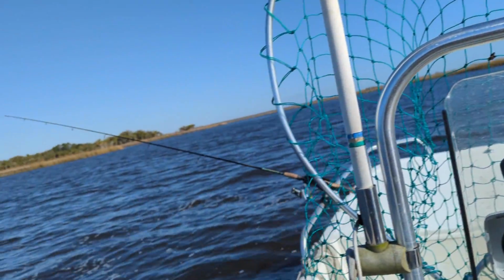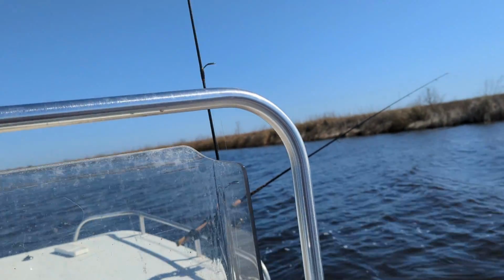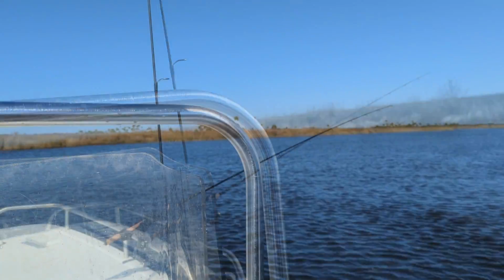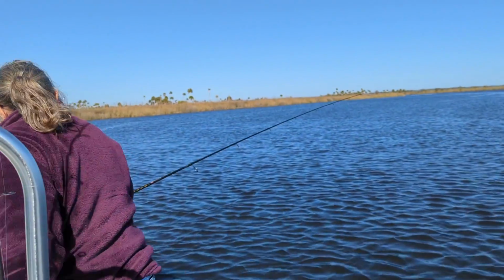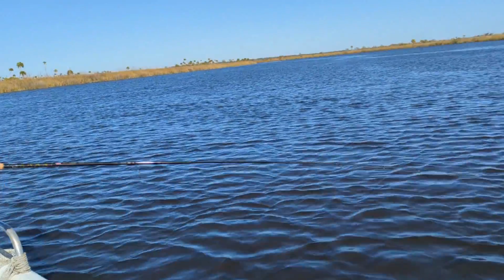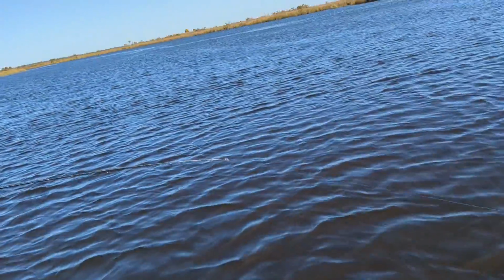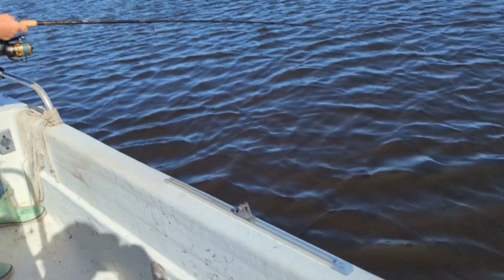We got a couple of lines. We got a mirror lure on that one and a gold spoon on this one. I think I saw one hit that rod. Yeah. He just tapped. Hopefully it's a keeper, but we didn't hit it hard. See what we got? There he is down there.